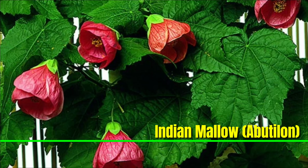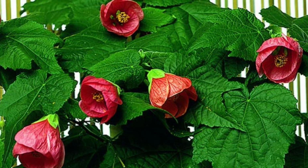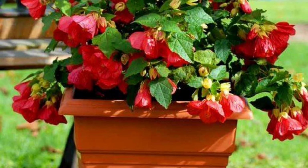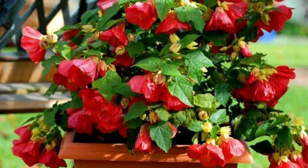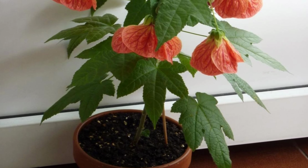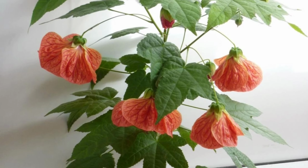Indian mallow, Abutilon. It can thrive indoors during winter, adding a touch of color with its bell-shaped flowers in shades of yellow, orange, or red. Place it in bright, indirect light, as it needs plenty of light to bloom. Keep indoor temperatures between 60 to 70 degrees Fahrenheit.